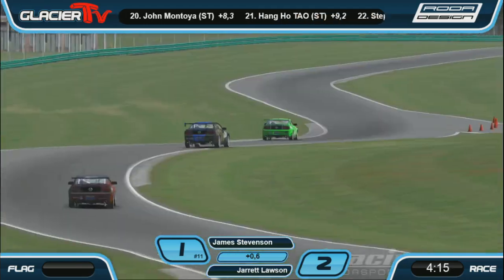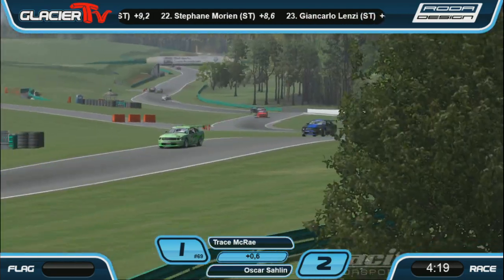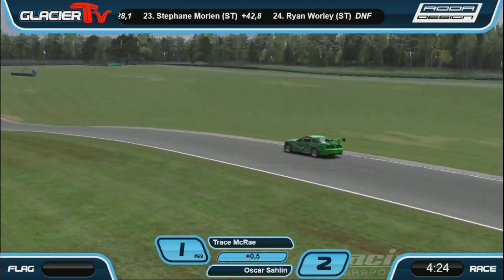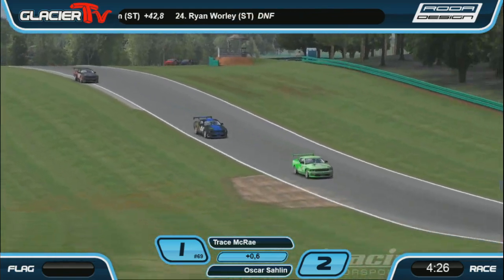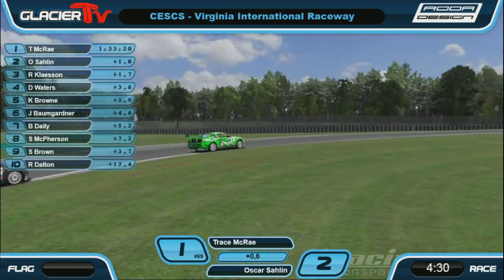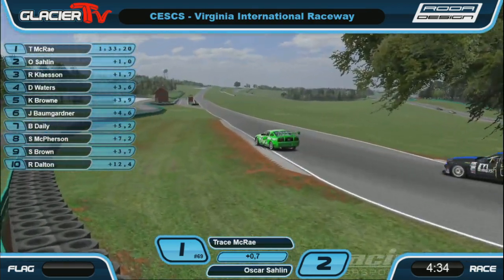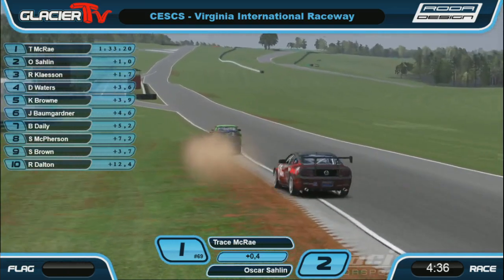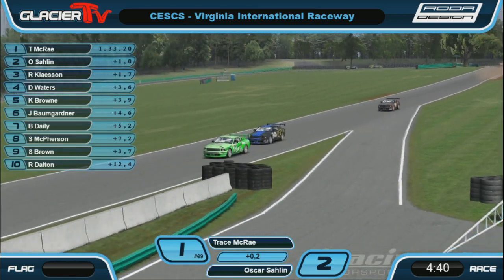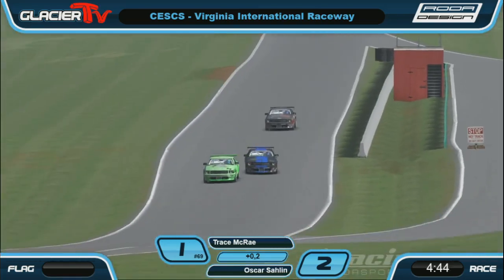In the Ford Mustang division, Trace McRae is your leader by about 1 second over Oscar Sarlin. Unless Sarlin's really got something left in the tank, it doesn't look as though he's going to be able to get too close. Russell Clayton's currently in 3rd, with David Waters in 4th, Steve Brown in 5th, and Kevin Brown in 6th. Oh, Trace McRae goes very wide coming out of the oak tree. I wonder if he had to lift. Yeah, he did have to lift quite a bit, and Oscar Sarlin is hounding him coming into the right-hander.